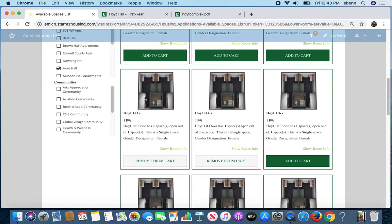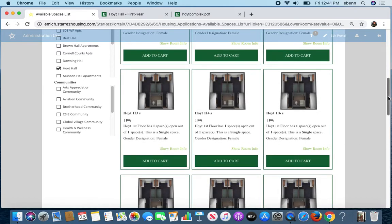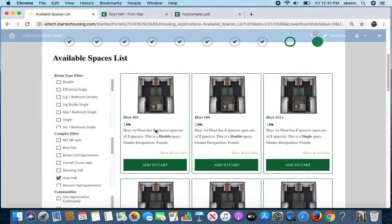And then I would be able to assign myself to one side of the room and then my group member to the other side. Now, if me and my group member wanted a double, I'm just looking for 2 spaces out of 2 open in a double. I would just add that one bed space, this one card to my cart, and then I would be able to assign us both to those 2 bed spaces open in that single side of that room.